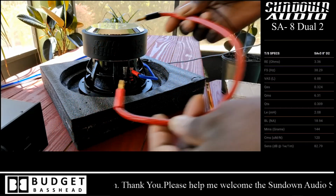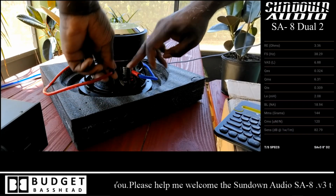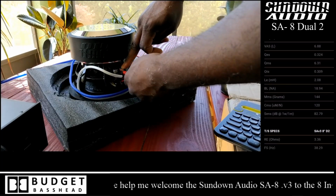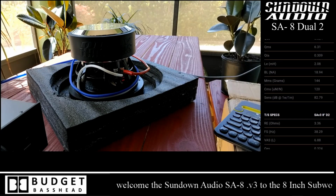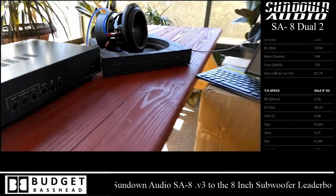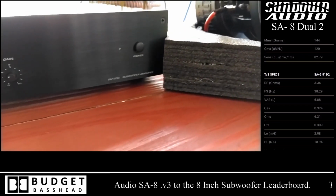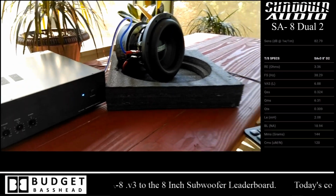Next up is gonna be the series wiring. Same jumper, 10 gauge as well. And once again, it's the same scenario as far as this being a dual 2 ohm and my amplifier only being stable at 4 ohms. So I wire everything to series, bring it up to 4 ohms, and get the Dayton Audio SA-1000 on the bench.